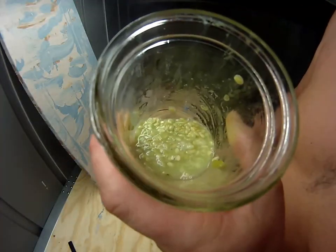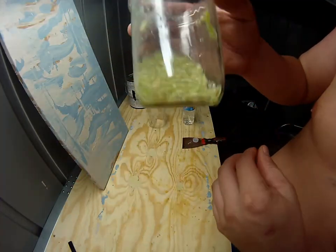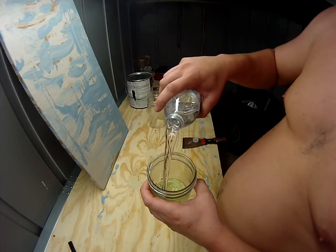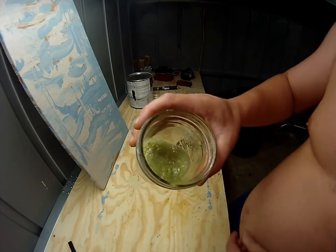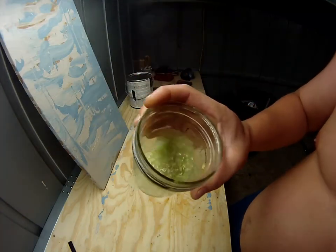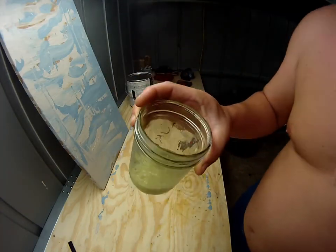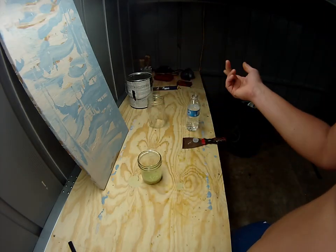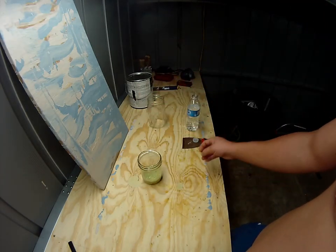Now we have our seeds and juices and pulp, and I'm just going to top it off with a little bit of water, so it's about the consistency of a drink or beverage, a thick beverage. I've never actually tried this method, but from everything I've read, we're just going to let this sit out here in the shed and ferment.